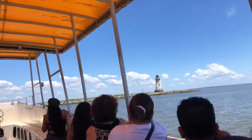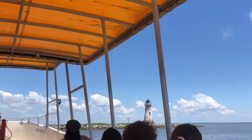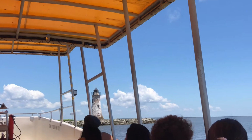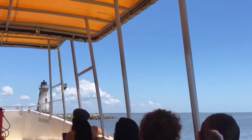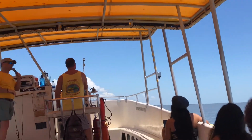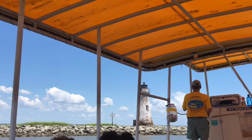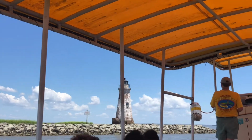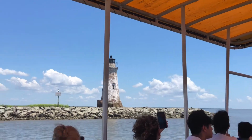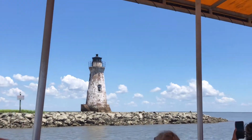Right now, this is the Cockspur Island Lighthouse. This is the shortest lighthouse in Georgia. This one is 46 feet tall and was originally built to mark the South Channel. The body of water we're sitting in now used to be the original waterway that led up to River Street for all the older ships to load and unload their goods. Now, every lighthouse has its own unique color scheme, also known as a day marker.